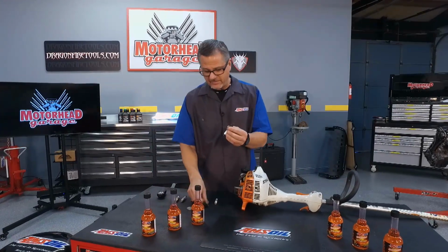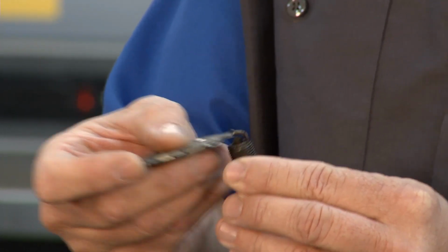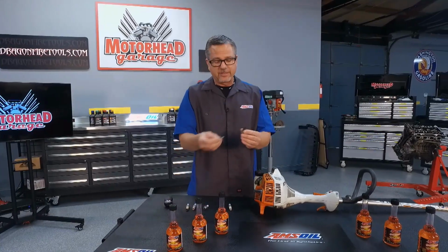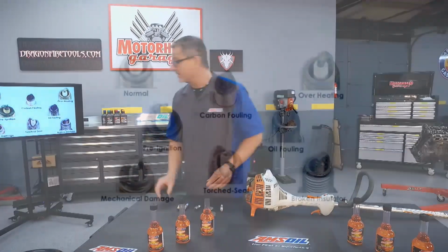Now, there's 2 ways. You can use a wire feeler gauge like this, go in there and gap it. You want to gap it first when you install it, and if it's worn for a while, go ahead and set that gap. And then you can use one like this. You go through there, follow your manufacturer's specification for gapping a spark plug. Now, important part is reading that spark plug.